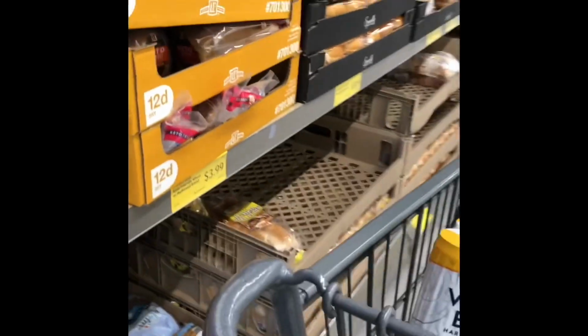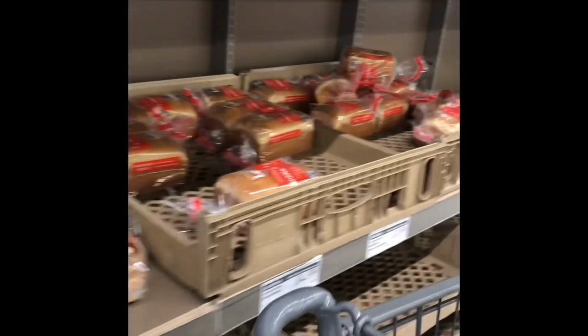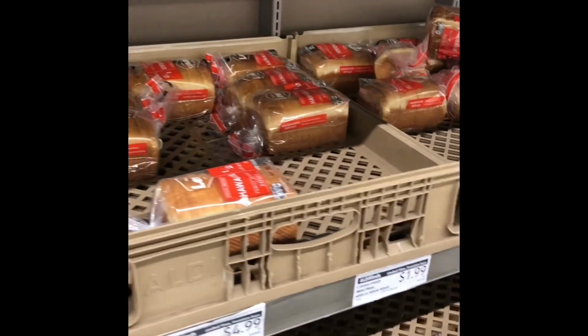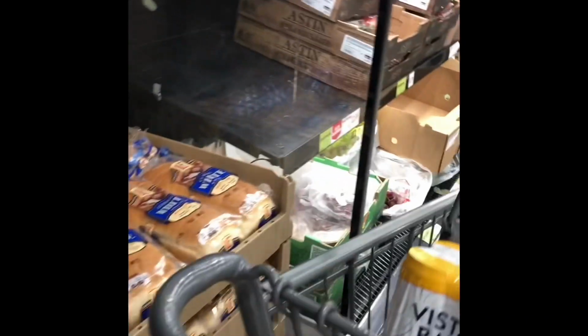Obviously. Also, they have a Hawaiian roll that's $1.49. It's really, really good. And their brioche buns are really good too, but I don't buy them very often. They're kind of pricey. They're not pricey for what you're getting, but they're a little bit more than I really wanted to spend, and I couldn't really think of anything that I would need for the next couple of weeks that I would use that.